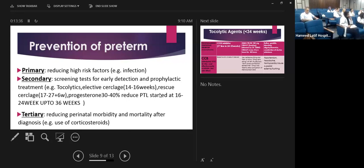So let's go. How can we prevent preterm labor? We can prevent it at primary, secondary, and tertiary level. At primary level, reduce the risk factors. If the patient has an infection, deal with it.